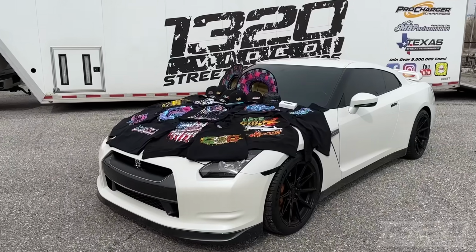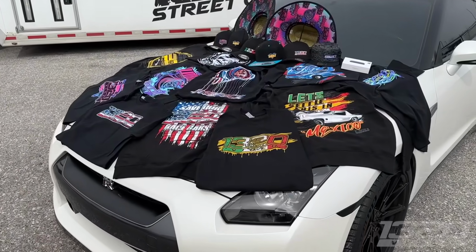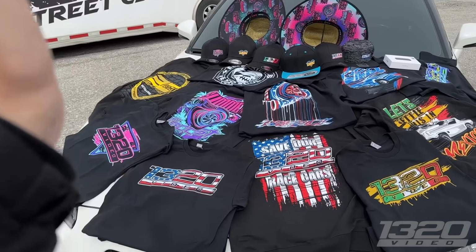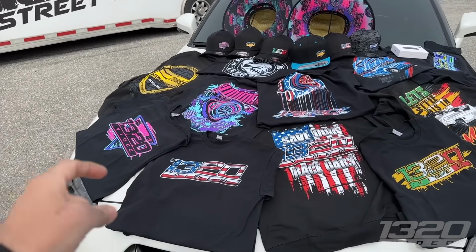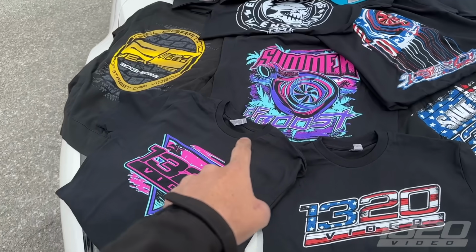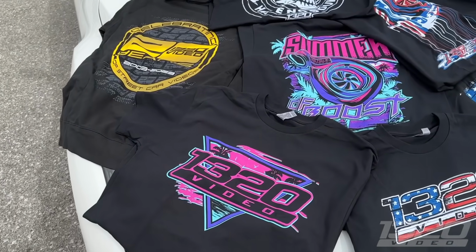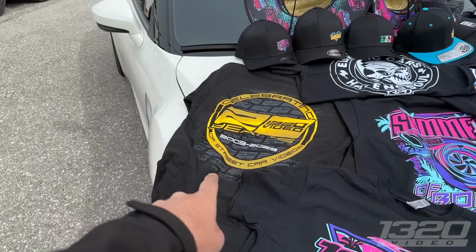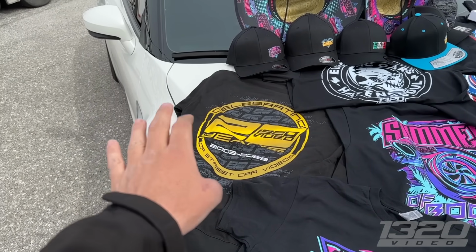I wanted to show you guys some of the merchandise you can buy to enter to win this GTR. These are some of my favorite designs. We have another 100 or so merchandise items on the website you guys can check out, but let me show you my favorite to start with. Our new summer boost we just released a couple weeks ago. The colors on this are popping right now in the sun. Looks amazing. We are celebrating our 20th anniversary. We have a whole bunch of different 20th anniversary merch.